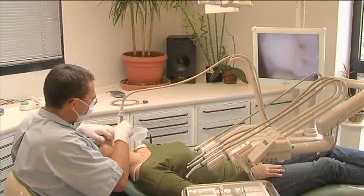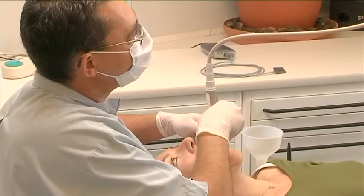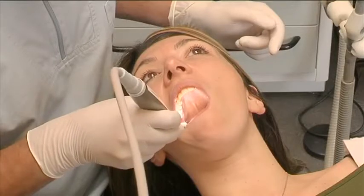The advantage of the curved camera is that it allows me to explore the areas at the back of the mouth much better.